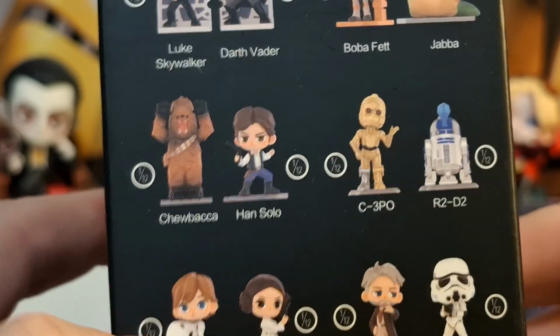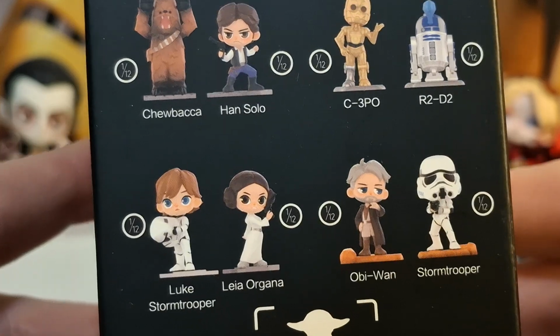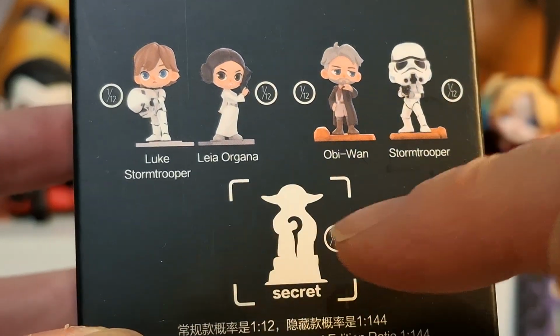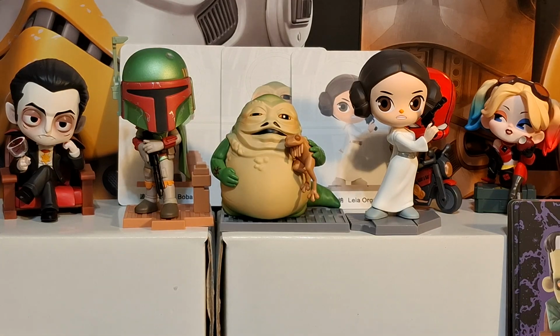Leia and Luke, that one doesn't have to go together. Same with Obi-Wan and the Stormtrooper. That doesn't have to be together. But R2-D2 and C-3PO kind of have to come as a set. And I really want an Ewok. One of those big, green, long-eared Ewoks would have been so great to have in my collection. Okay, I know I'm screwing with you guys.